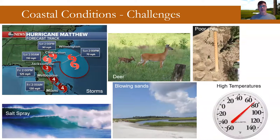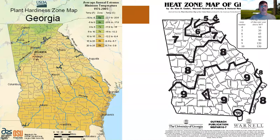And on the coast of Georgia, we've got a lot of factors that I think also are challenging, but also tell us that we really should be using natives from our area because they are adapted to that. High temperatures, salt spray. Deer is a hard one. I'm not sure I'm going to solve that in this lecture today, but I can talk a little bit about that. And then these are the hardiness zones and heat zones of Georgia. The reason I put these up is you can see the coast of Georgia on both these maps is sectioned off within one little area. So my thought here is that if you're going to grow something, it's probably best to grow something that's already adapted to the zone that you're currently living in. You're likely to have more success.